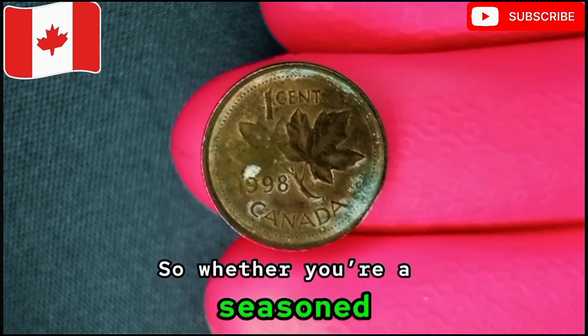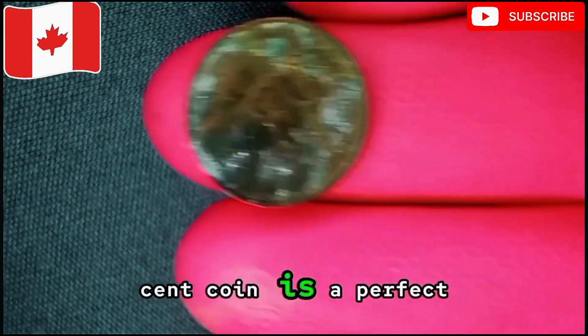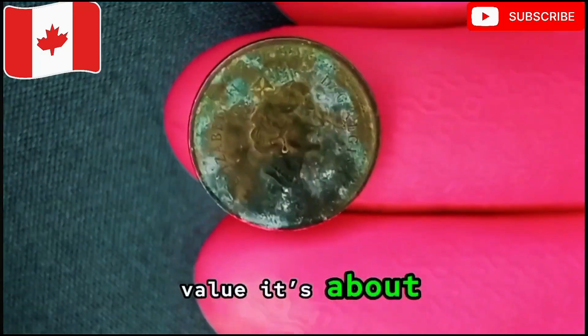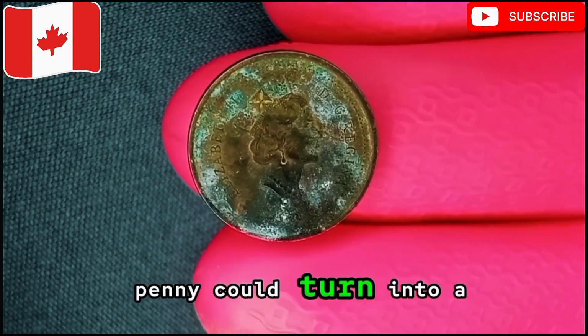So whether you're a seasoned collector or just getting started, the 1998 Canadian 1-cent coin is a perfect reminder of why we collect. It's not always about face value, it's about history, rarity and the thrill of discovery. Keep checking your change because you never know when a penny could turn into a payday.